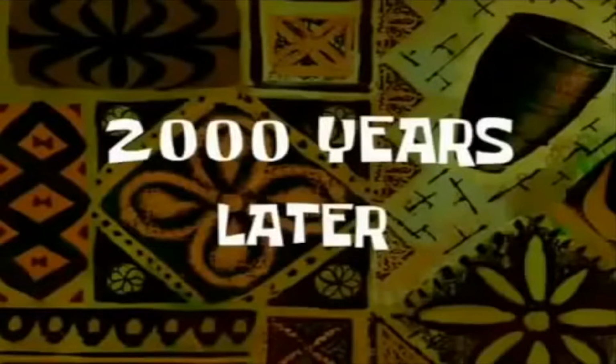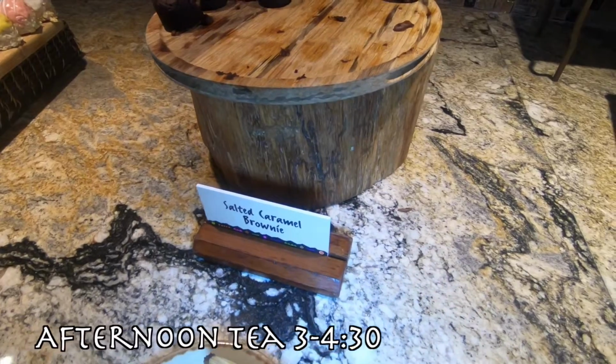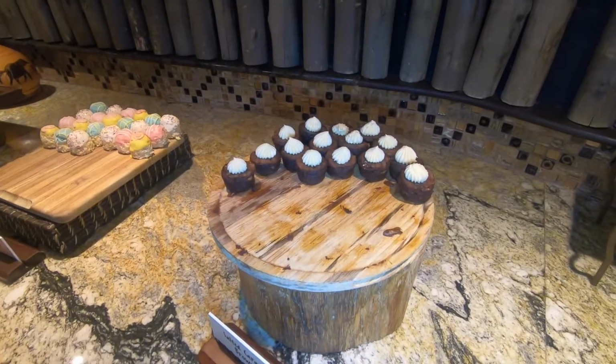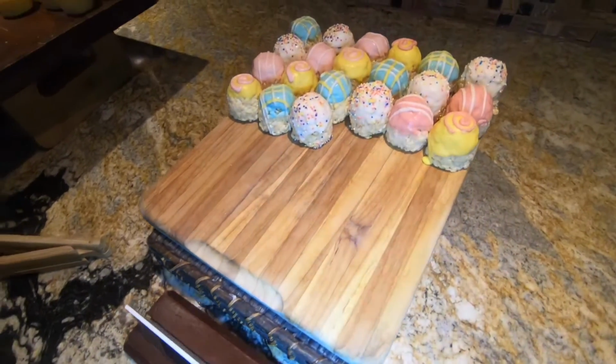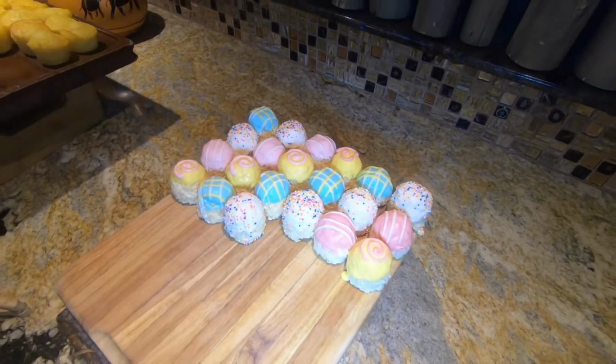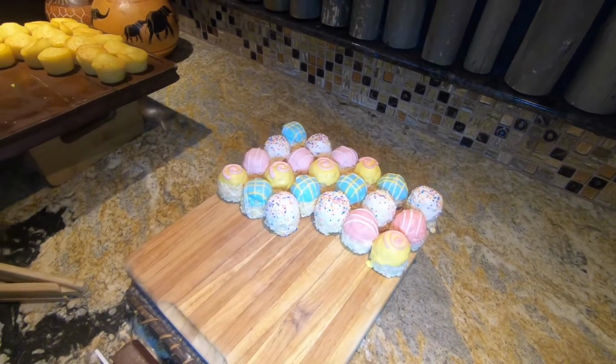2,000 years later. There are caramel brownies. Amazing for tea time. And look, these Easter crisp rice treats already have the spring colors. All the different colors and bright pastels. I want to try that. I love it.